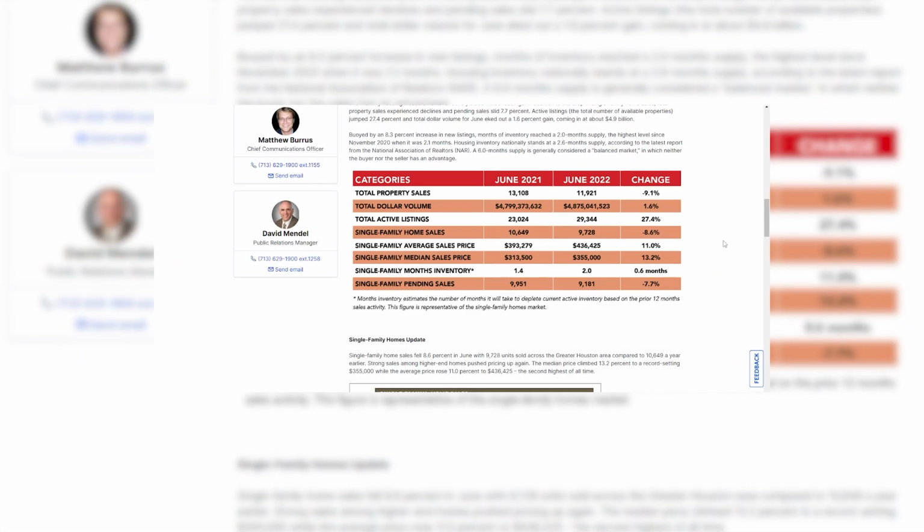Of course, each different segment of the market is going to react a little bit differently and tell a different story. So for that, we're going to dive into some specific areas around our market, some of the markets that I cover, and show you what's going on in a more localized scene there as well. So first off, what are we seeing in the market as a whole? This chart is going to break down the numbers compared to June of 2021.